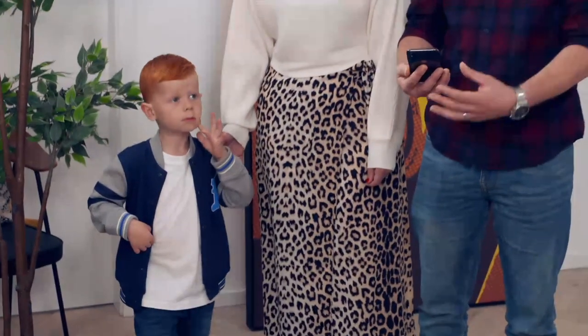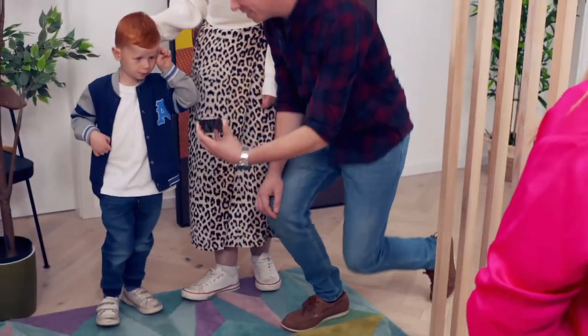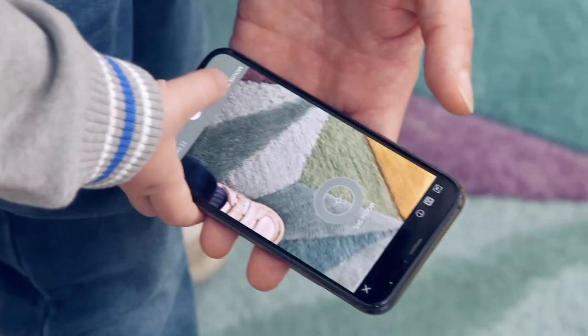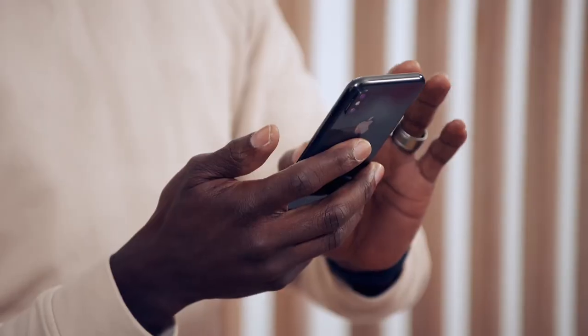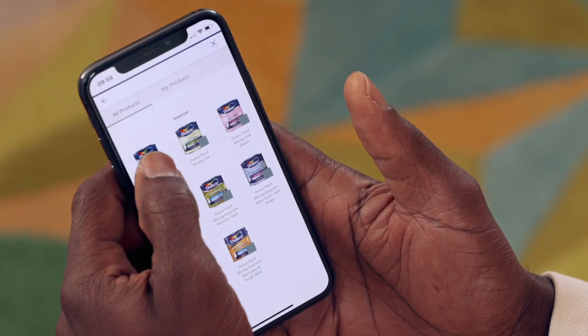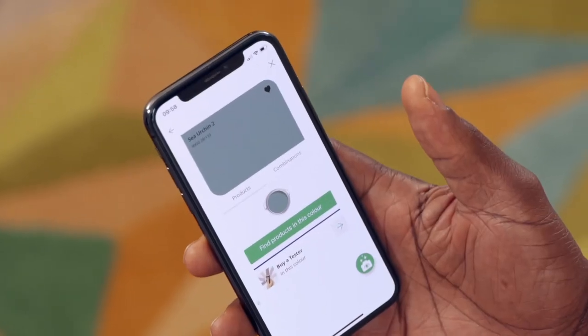Yeah? So is that the one you want? You want that one? Where your foot is. So if you draw the camera towards that... So look at that with the camera and press the button at the bottom. There you go. Well done, Stanley. You can then use the app to find and buy the closest match from over 1,200 DULUX paint colours. So what you've got here is sea urchin.